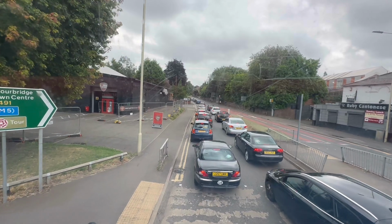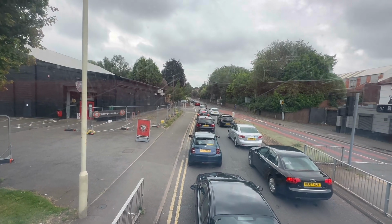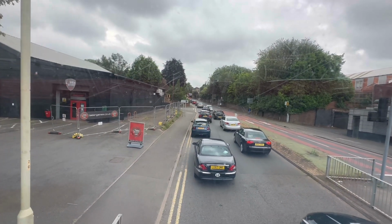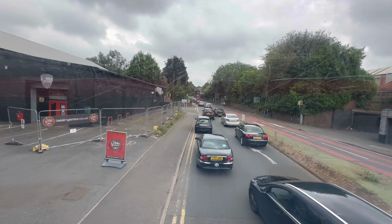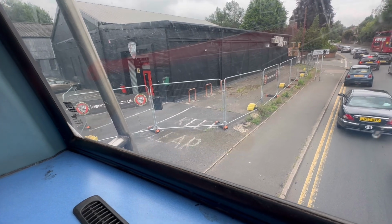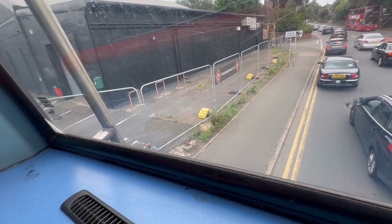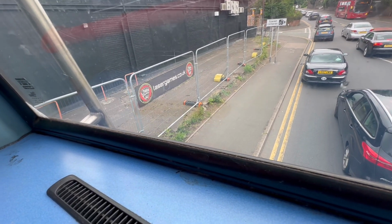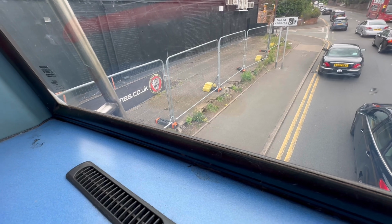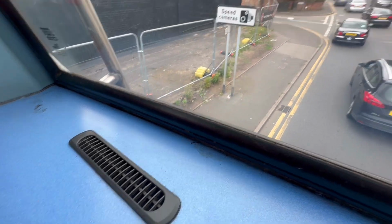So anyway, we're by Laser Quest. There are some changes happening very soon, so I'm going to let you know when the changes will come into effect. Unfortunately, we couldn't do Uttoxeter because of unforeseen circumstances. However, we are going to do some exciting videos real soon, and I've got the 101 Telford on the list that will come up real soon. I'll let you know when I'll do the 101, which is Wellington to Madeley, from the Princess Royal Hospital.